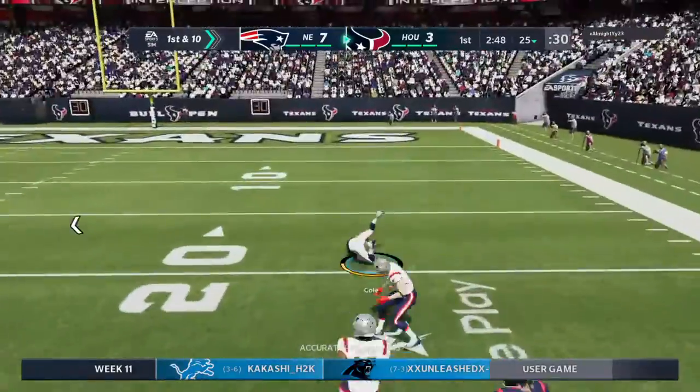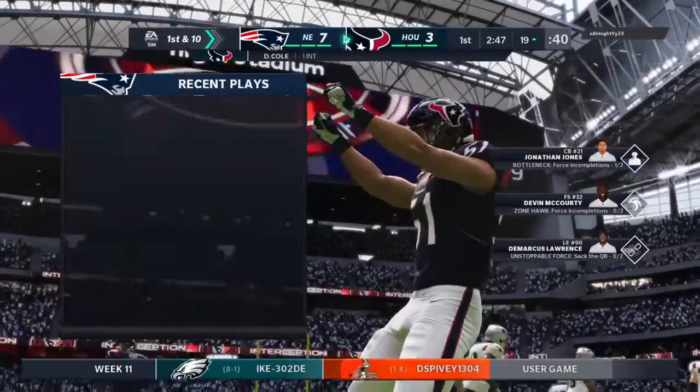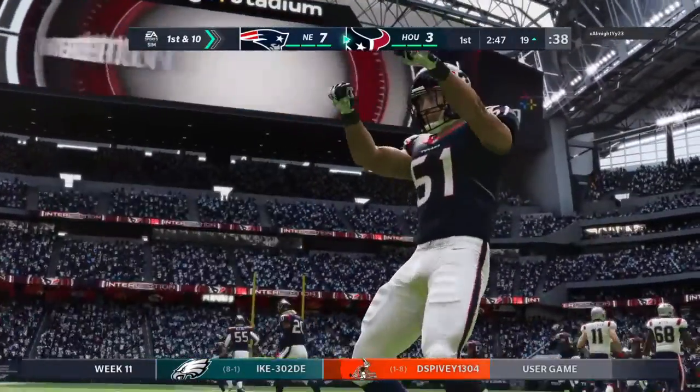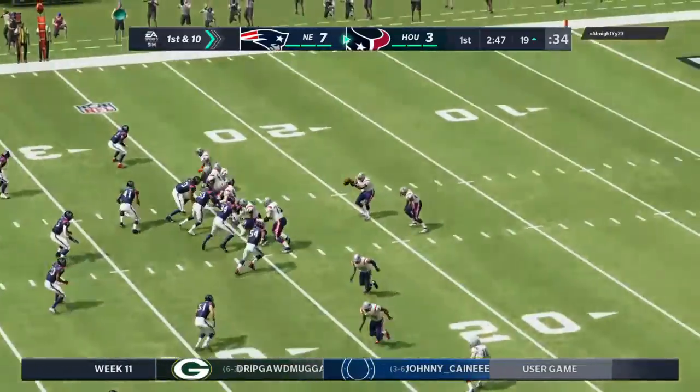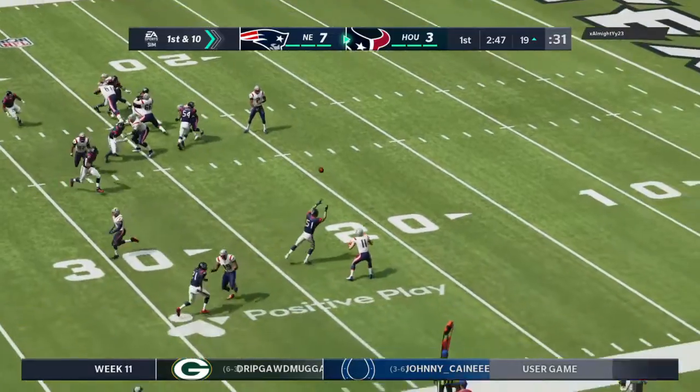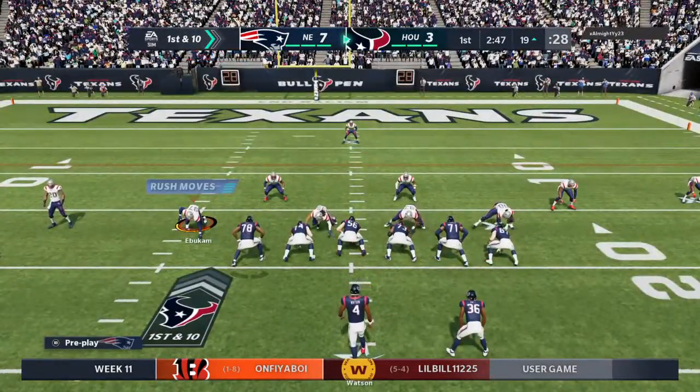He rifles one that's intercepted. Picked off by Dylan Cole. So they will set up shop. Excellent field position in the red zone at the 19-yard line. First and 10 at the 19-yard line. So here's a first and 10 now, down inside the 20.